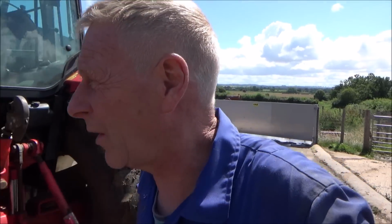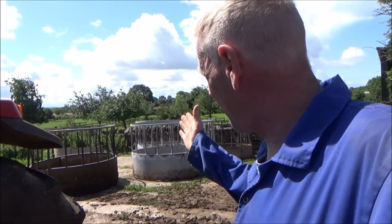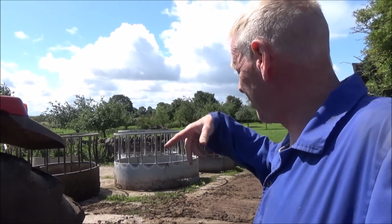Realistically, we only get probably 5 years out of a ring feeder, and then they're pretty well tired. They usually get whacked about a bit. They rot out at the bottom. The bases always rot out. The silage eats into them. And then we just get another one. I'll probably unbolt half of that, use the good half, and the other half will be scrapped. Typical farmer, I always save a few bits.